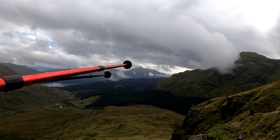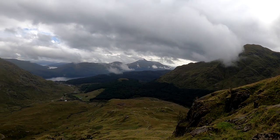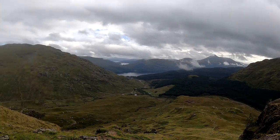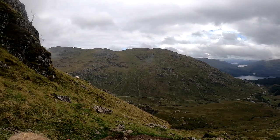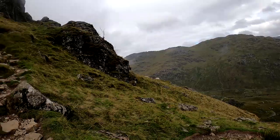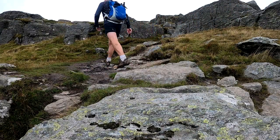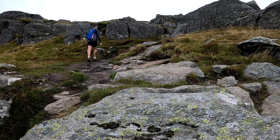Yeah, so we did James's detour as we do and we got here eventually, we got onto the pass. There's Ben Lomond over there. Bit of clag over it, bit of pea soup. Ben Vorlich walk over there. And we're going up.